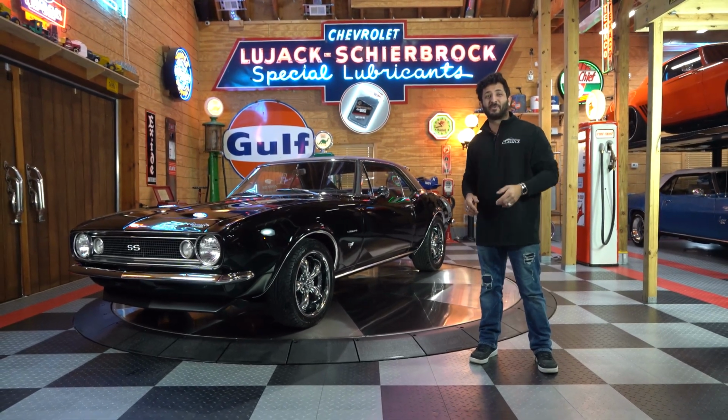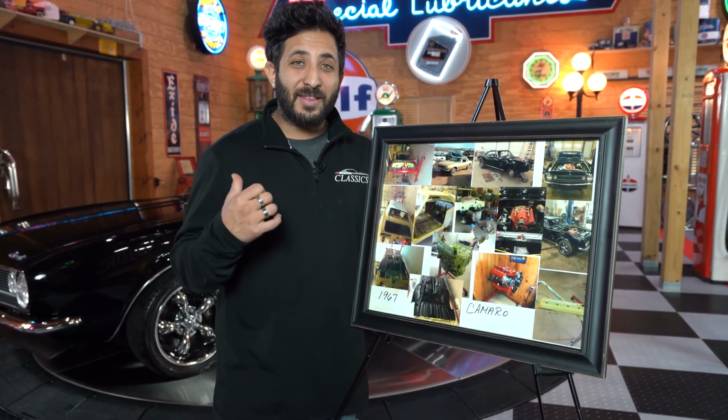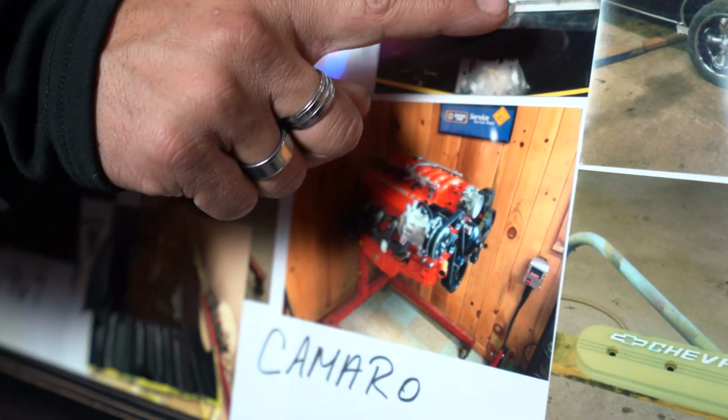So one of the most important facts about this vehicle is where it began and where it ended up. And we have hundreds of photos available of this car showing you the complete process it went through. Everywhere from where it began, to the rotisserie, to even the motor, how it was taken down, primed and painted, and finally installed in the vehicle.